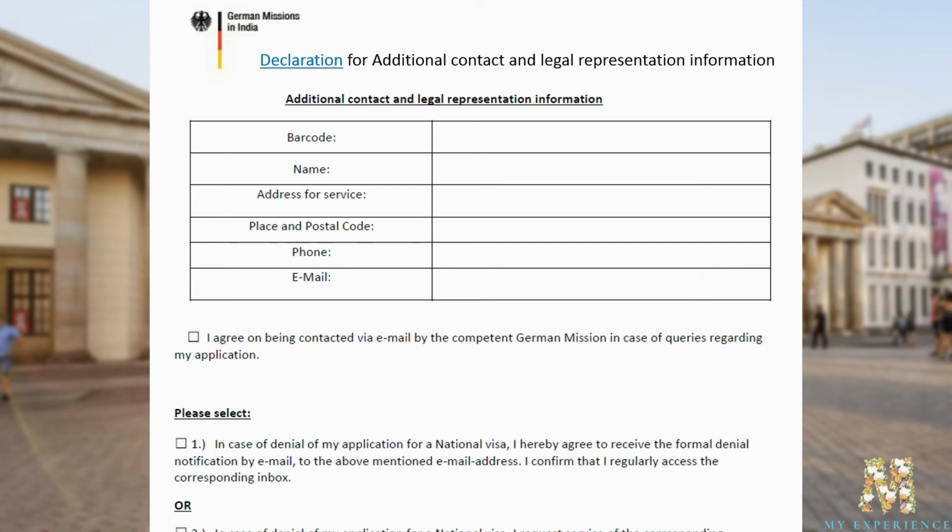Now, declaration. You have to get this detail filled up, because let's say in case your visa gets declined or for some reason like that, who is to be contacted, and who is your legal representative in that case. That is just a manual formality.